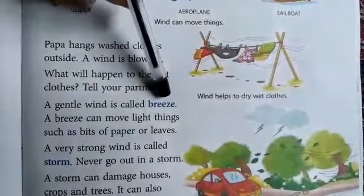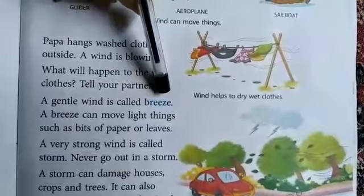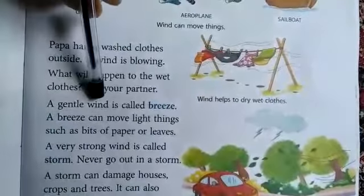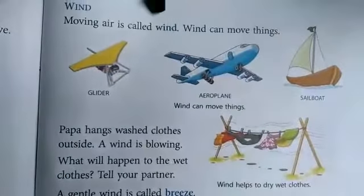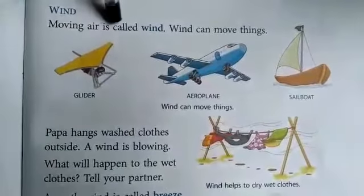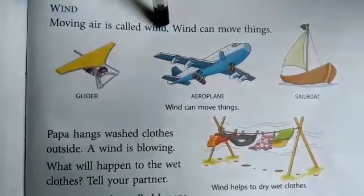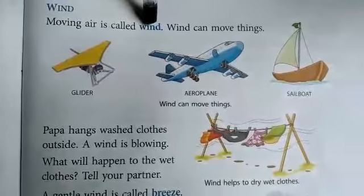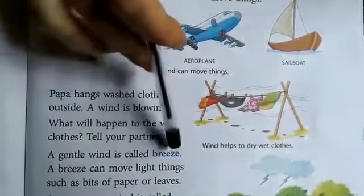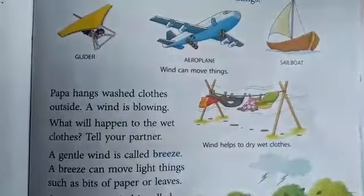So, dear students, you also repeat. A gentle wind is called breeze. What is breeze? A gentle wind is called breeze. And what is wind? Moving air is called wind. What is wind? Moving air is called wind. And what is breeze? A gentle wind is called breeze.